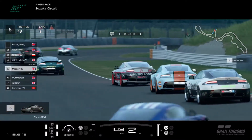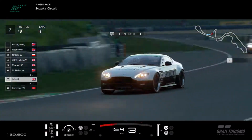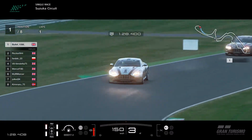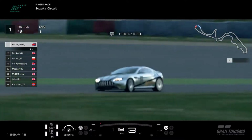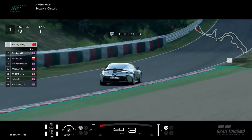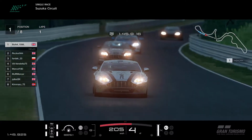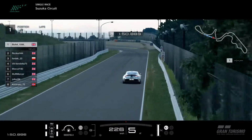These cars are a handful to drive. They could use a little bit more downforce. Sideways through the corners. Looks like a good line of cars down the back straight.